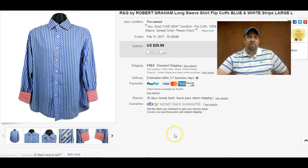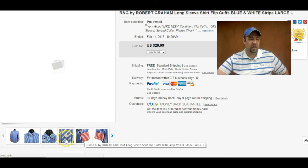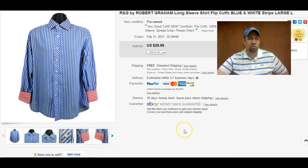This is one of them Robert Graham's. This is the R&G by Robert Graham, so this is a little lower line. I got $30 out of that, free shipping. I believe I sold my other one I had last week. I think it was like a green and purple striped one. Yeah, just nothing fancy shirt.